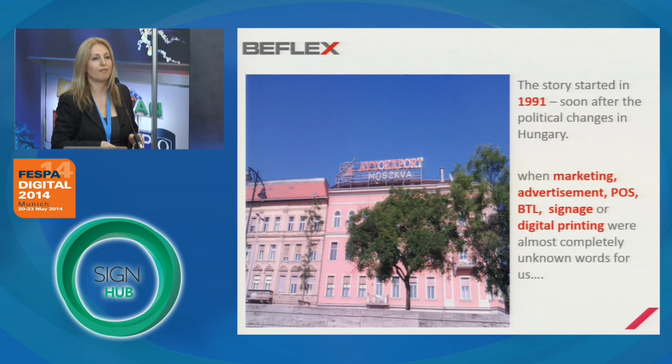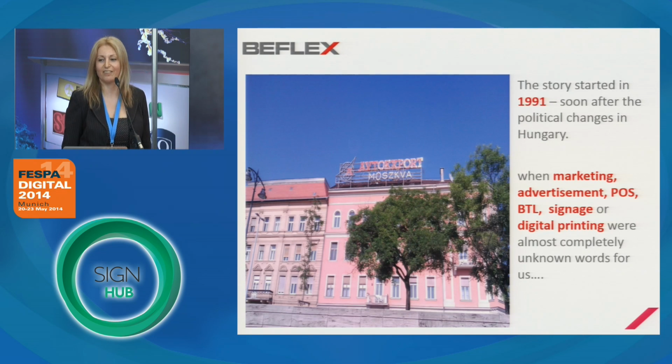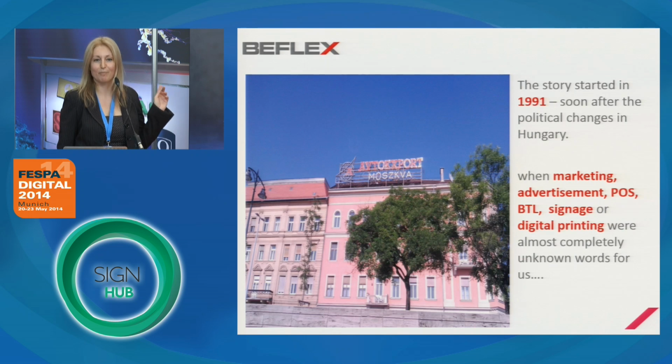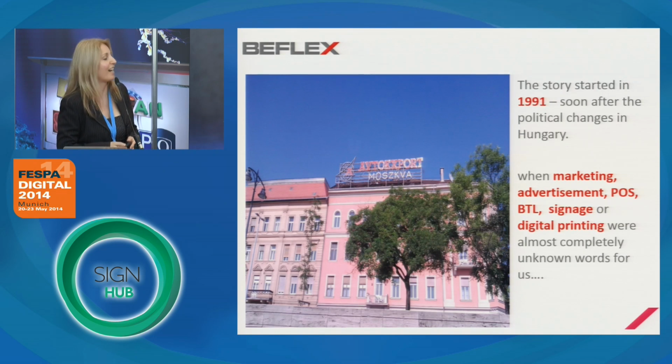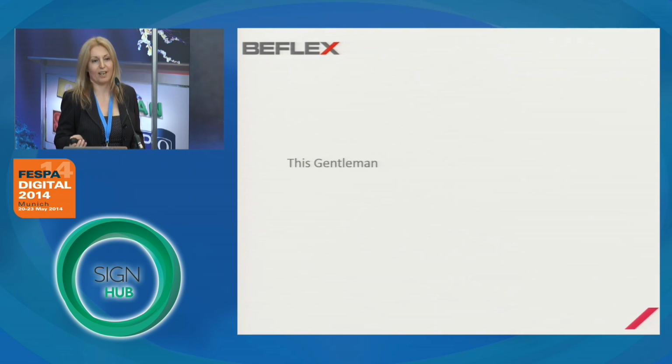And I found another reference. This is a signage reference, and the funny thing about that, it's saying Auto Export Moscow. And the funny thing is that I found that reference 2 days ago, so it's still there. It's still in Budapest, and it's still saying something. I don't really get it, but that was the time when we started.